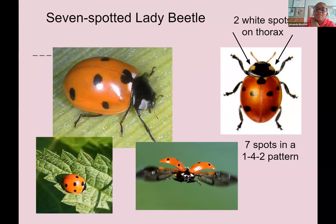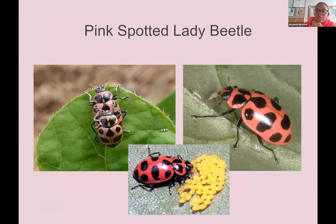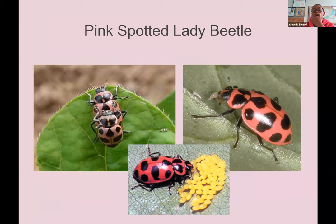Okay. Seven spotted lady beetle. These are just a picture of them. So, another thing to look at. There's some more. These are not your typical ladybugs. Those are different, but they're out there as well.